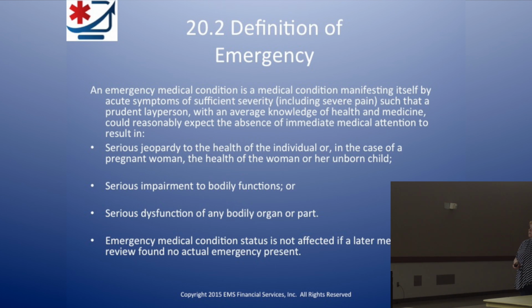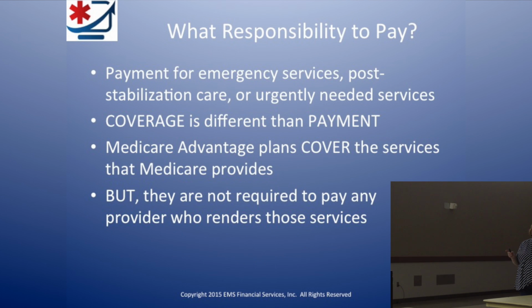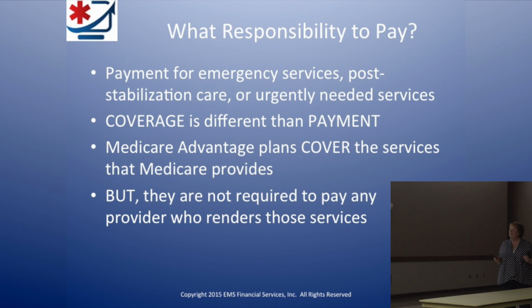So they are responsible to pay for emergency services plus post-stabilization care or urgently needed services. However, coverage is a lot different than payment. See, Medicare Advantage plans cover what Medicare covers, but they do not have to pay anybody who gives those services. Emergencies, they have to pay, but non-emergency services don't get paid just because you did the service.